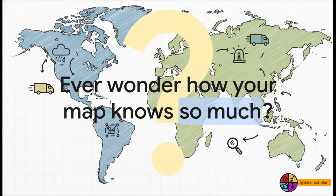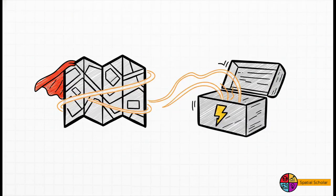Well, I'm gonna let you in on a little secret. It's not actually magic. It's something way cooler. Think of it like a superhero toolkit that gives your maps special powers. It doesn't just show you where things are. It helps you understand how they're all connected. All right, let's dig into that.